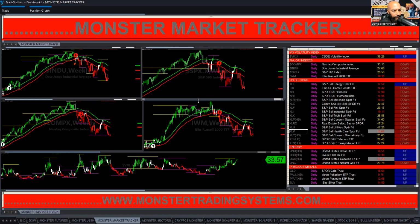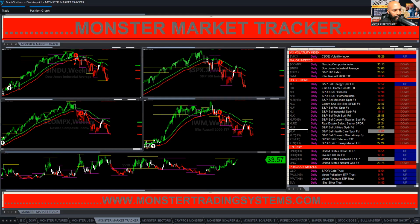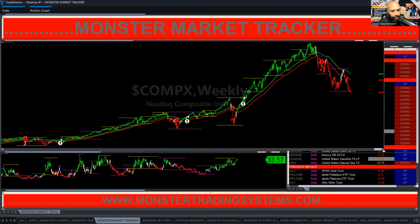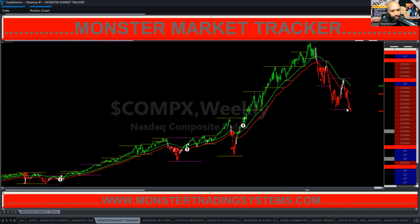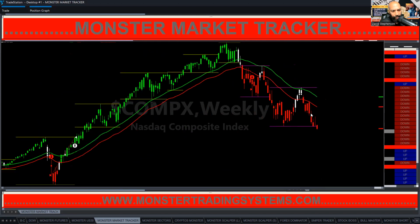Let's take a look at the NASDAQ here. The NASDAQ is in that redistribution phase, right? We know it's in the markdown phase, but here it is, redistribution phase. Breaking support, right? Here is our support line. Let me open it up. You guys can see that right here. Here is support. It's breaking through that support. That's redistribution, so we should get more sellers coming in to push the price even lower.